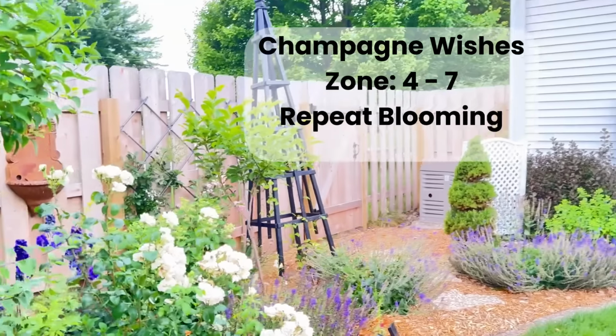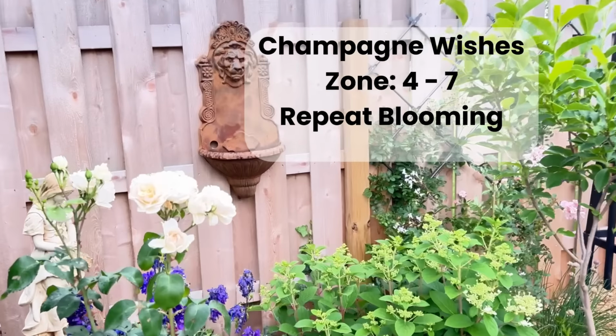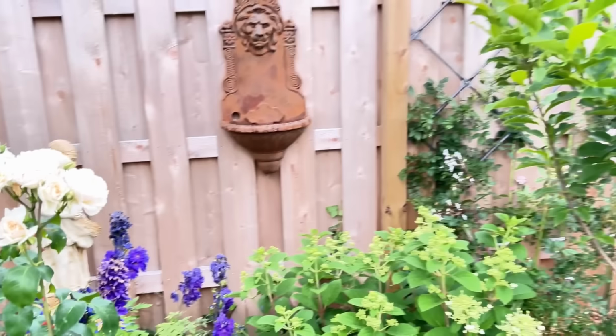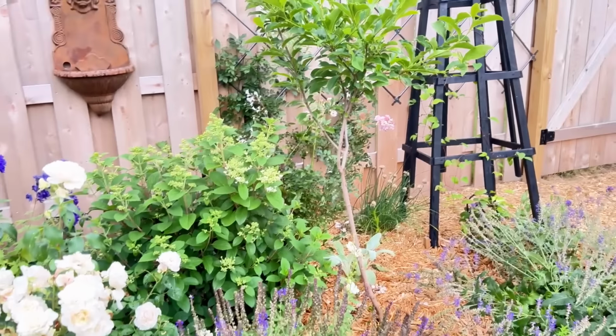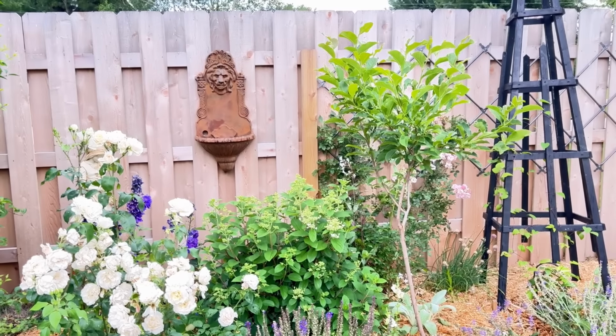And on this side we have Champagne Wishes. Champagne Wishes is still blooming and looking gorgeous. And I really like Champagne Wishes with the purple in the background. And then I've added the purple in the front too. So we've got some salvia, some delphinium.